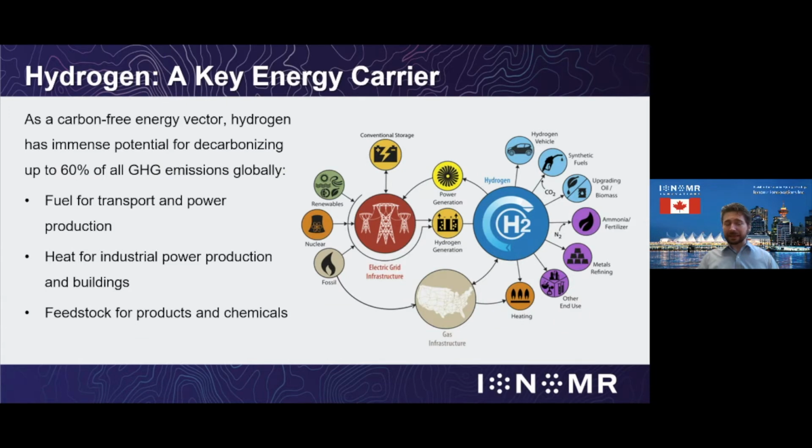Hydrogen is a key energy carrier, and multiple energy agencies around the world, including the International Energy Agency, World Energy Council, and IRENA, all see it playing up to a 25% role in decarbonizing the planet. It can in fact address 60% of all GHG emissions globally, including what is known as the hard to abate third of GHG emissions. And this analysis is strongly backed by industry.